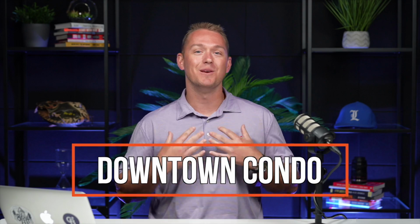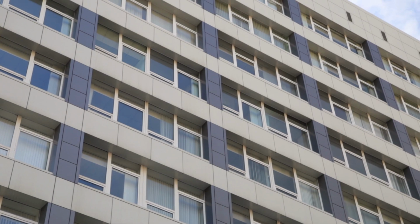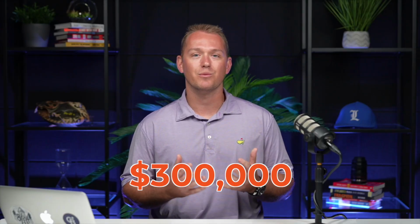So the first thing I want to look at is a downtown condo. Me personally, I love a downtown condo. I've had the privilege to sell a couple of those, and hope to sell more in the future. What I really love about those is that they offer downtown living right at your fingertips. A condo in downtown Greenville will range anywhere between $300,000 all the way up to $3 million. So there's room for everybody at different price points.